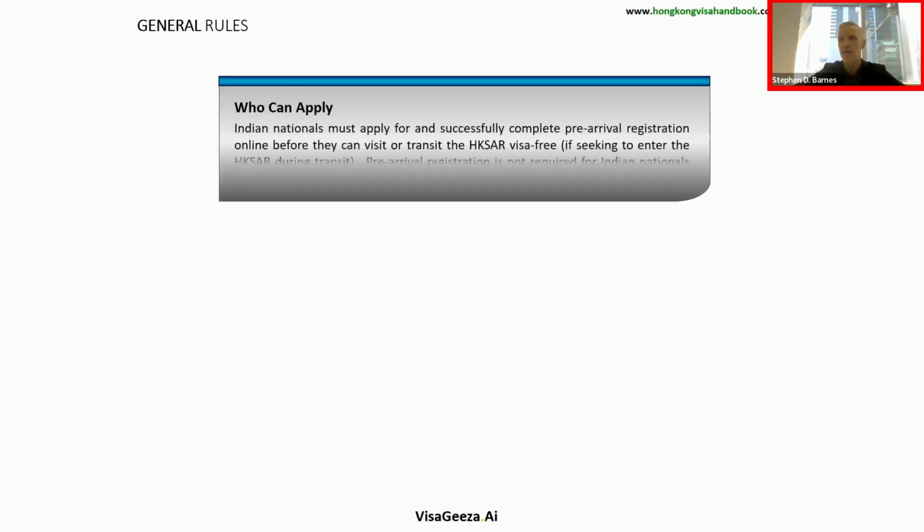And this means that if you're an Indian national, ostensibly before you're due to arrive in Hong Kong, you need to apply for an entry visa to visit. However, prior to going through that entry visa application, you have the opportunity to go to an immigration department website and then complete a pre-arrival registration form online, which will then enable you to visit or transit Hong Kong visa-free.